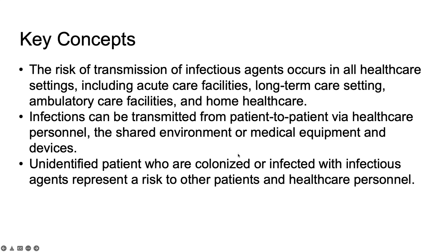Infections can be transmitted from patient to patient via healthcare personnel, the shared environment, or medical equipment and devices. Unidentified patients who are colonized or infected with infectious agents represent a risk to other patients and healthcare personnel.